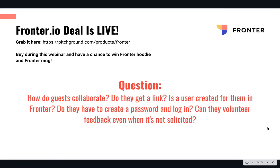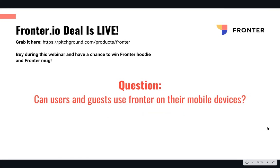And I think that, no, one more. Can users and guests use Fronter on their mobile devices? Yeah, so for now it works. It works on mobiles and tablets. It's just not 100% optimized. There might be some hiccups and little bugs here and there, but we're definitely on top of that, and it will be 100% operational on mobile devices and tablets.